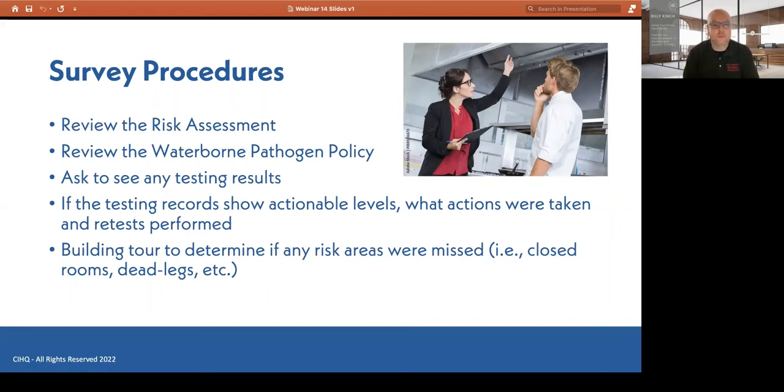And then from those results, we're going to see, do you have any actionable levels? So did you state that if this water detects Legionella or something else at a certain level, that this is when we're going to act? So we're going to look at that. And then whatever that actionable level is, if you do attain that actionable level, we're going to make sure that you actually did something about it. And then once you did something about it, did you retest it to make sure that it didn't fall below those actionable levels? So those are the things that we're going to be looking at.